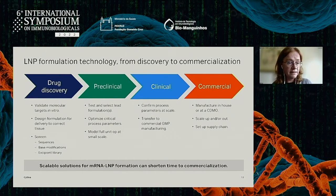And I would say that this optimization of the LNPs will become more and more important as you're developing products that are not only for vaccines, but targeting maybe specific therapies at a specific tissue. And for LNPs, Cytiva is partnering with our sister company PNI to support us in this area with equipment.